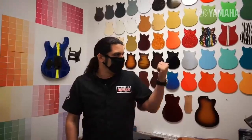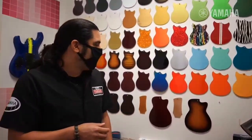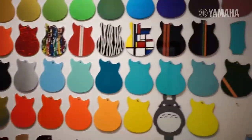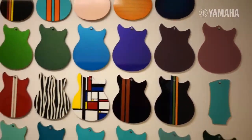Anybody that's ever painted something will tell you they had a hell of a time the first time. You guys saw in the other room, there's my sanding area. There's a whole lot of sanding going on over there. But then I have this little room here where I come and think and come up with new ideas and all that. So yeah, this is pretty cool.